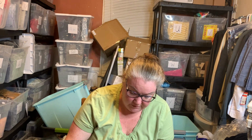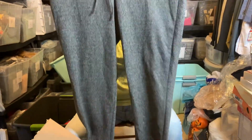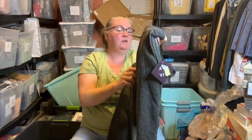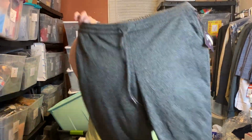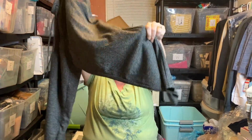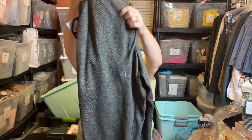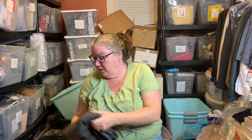And then let's see here. This is a pair of pants. It looks like size 1X. Ava and Viv. They've got stretch in them. And they're made like joggers, like jogging pants, but they're not banded at the bottom. So, those are probably super comfy. And they're kind of heavy too, so they'd be good for wintertime, for sure.